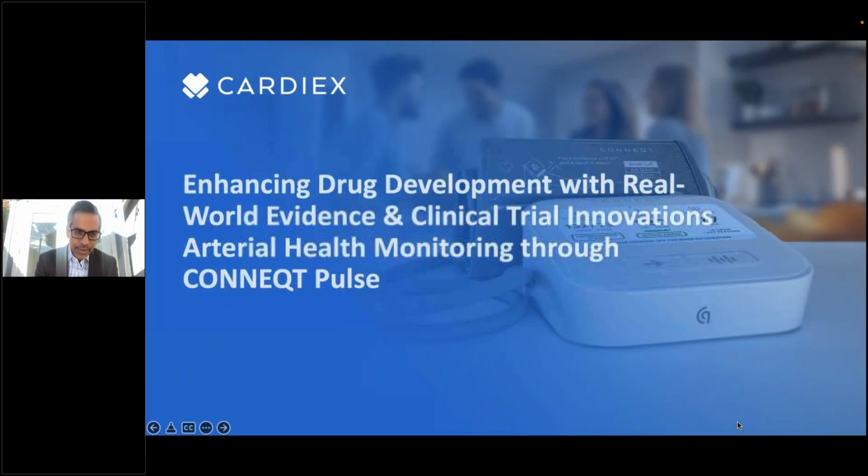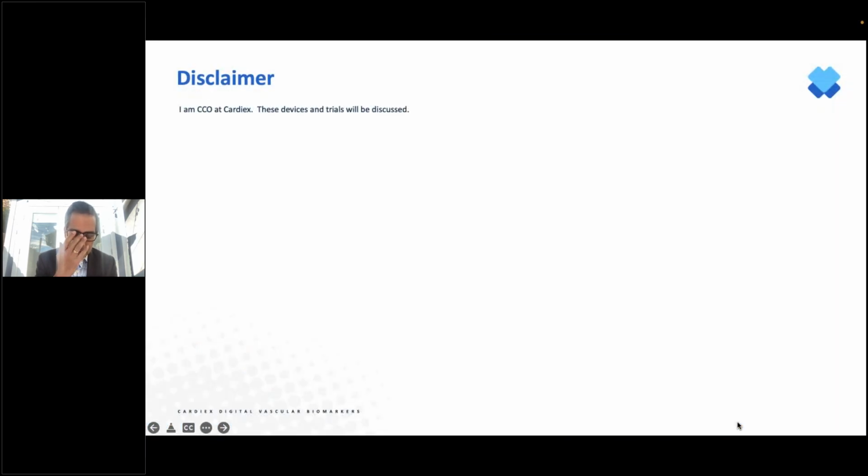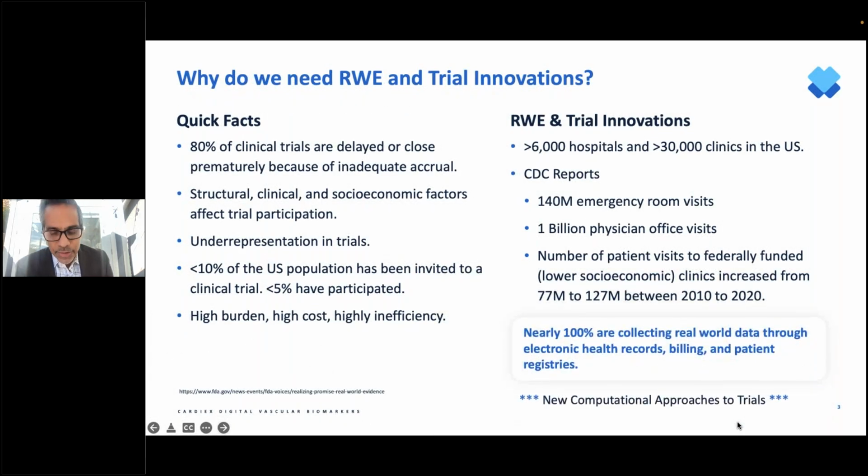So today's talk is titled Enhancing Drug Development with Real-World Evidence and Clinical Trial Innovations, Arterial Health Monitoring through ConnectPulse. I'm a practicing cardiologist in Southern California, and I'm also a consulting chief clinical officer at CardiX. These devices and trials will be discussed. So let's get right into it.